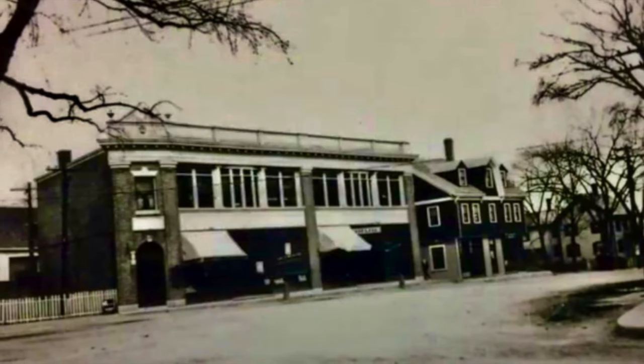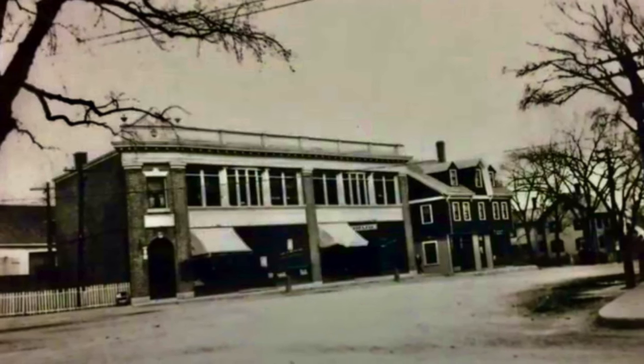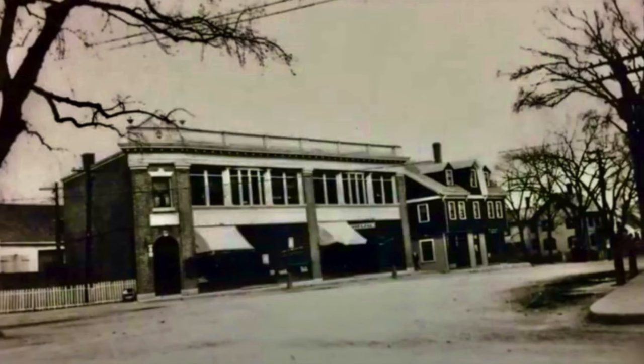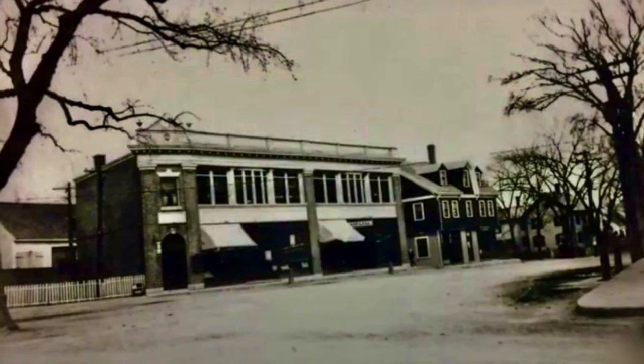And on the next picture, you can see the building that's on the right side. It's called Dennett Block. I think it was built in 1905. And then eventually they put the building in between that we have now.